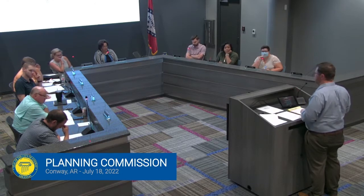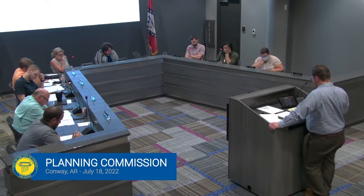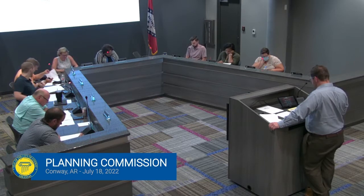It's up to y'all. But the next major provision is roof signs, excluding mansard roof signs, are changed to be prohibited citywide. They're currently allowed in downtown.